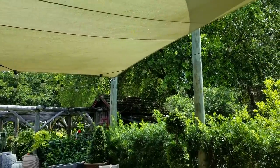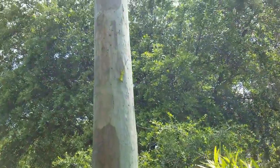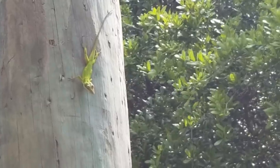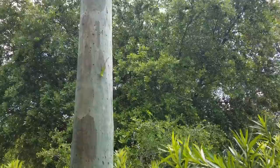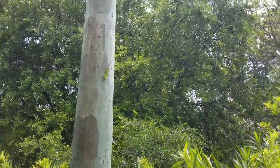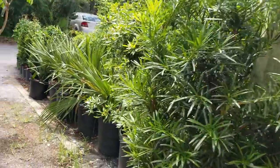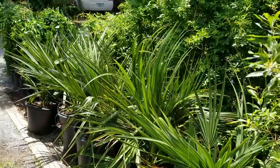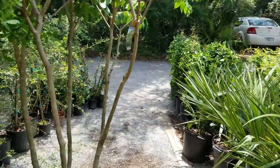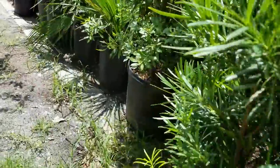So much shade. Ooh, hold on, move. Look! Hey bud, how you doing? I'm seeing a bunch of green anoles here, which is really, really cool. You know, the green anoles have been kind of tormented and devastated by the brown anoles and the Bahama anoles. And I'm seeing them everywhere, and it's so exciting. I haven't seen the green anoles very much in Florida, at least not northern Florida, in years.